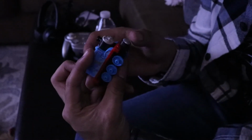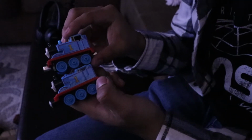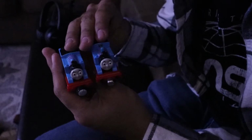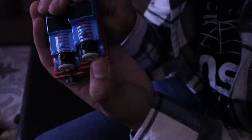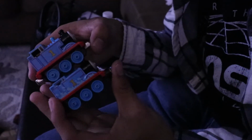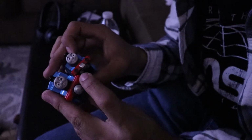Okay, I found the cursed Take and Play Thomas. Hold up, let me find the Take Along, or not Take Along, Take and Play. Okay, so they have relatively similar faces, but compare the proportions and the magnets. My goodness, what were they thinking? Just changing it up after having it perfectly down for two years. They had the Take and Play line perfectly down for two years, and then they switched it up. Oh yeah, they even stopped painting the buffers.